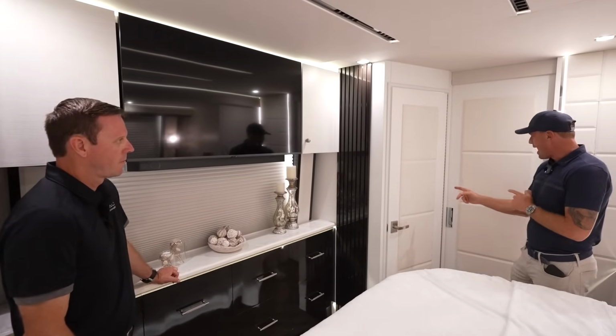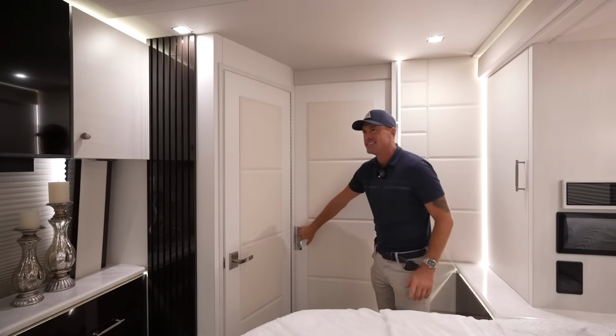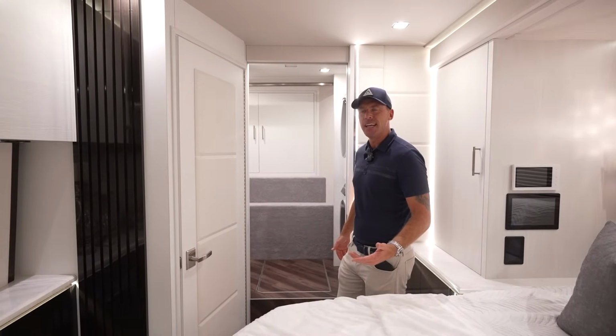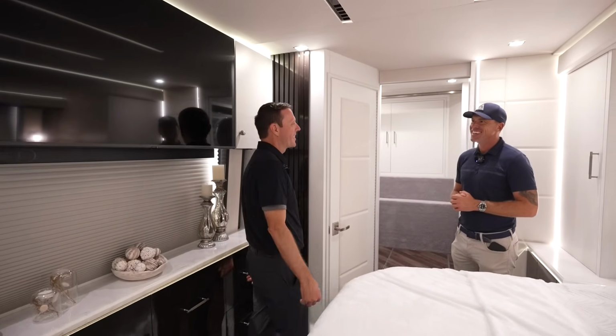Then still a bath and a half coach, but I'm enamored with your closet space here. This might be the most closet space we've seen in a Prevost conversion. I mean, do you think that's safe to say? Is anybody else building this much closet space, hanging space? On the X3, I see the other guys build it.